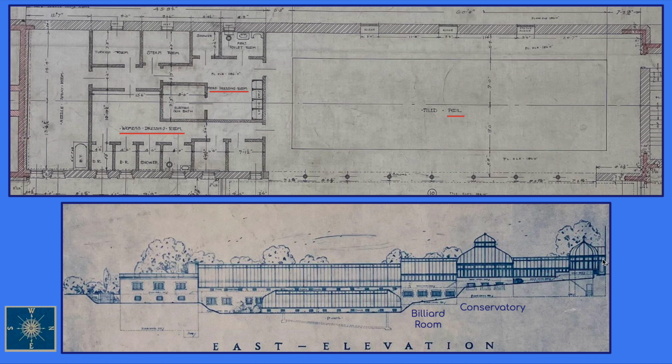If you exit the pool area and head into the left door, you'll enter the women's dressing room, for which you can see the floor layout in the upper image. If you head into the door on the right from the pool, you'll access the men's dressing room, complete with an electric sun bath. Additional rooms include a needle spray room, Turkish room, and a steam room.